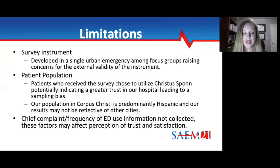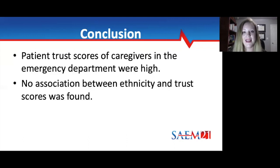other cities. Chief complaint and frequency of ED use information was also not collected, and these factors may affect perception of trust and satisfaction. In conclusion, patient scores of caregivers in the emergency department were high, and no association was found between ethnicity and trust scores.